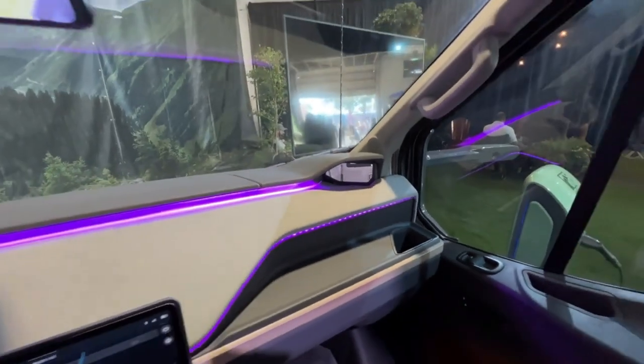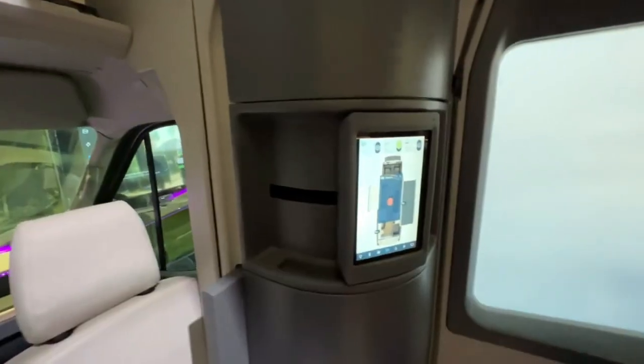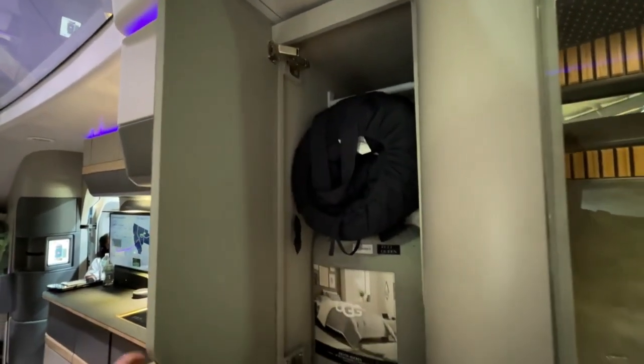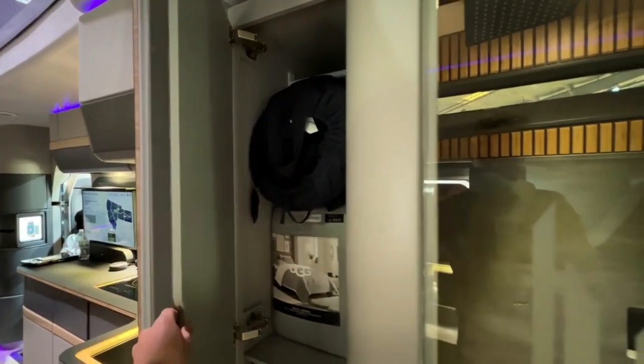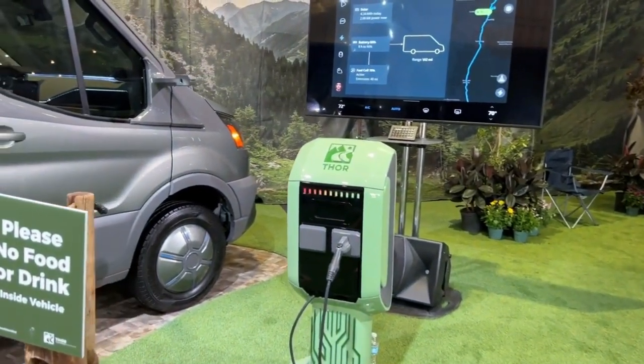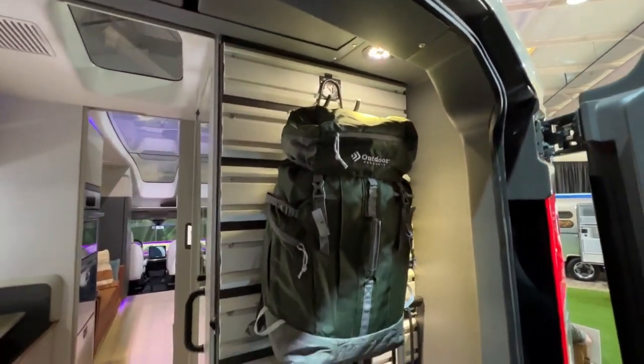The bathroom, complete with a shower, ensures your comfort on the go. What sets the E-Stream campervan apart is the rooftop deck, featuring a hot tub for unwinding and a solar panel system that keeps the power flowing. Whether you're on a weekend getaway or an extended road trip, the Thor E-Stream campervan offers luxury at every turn.